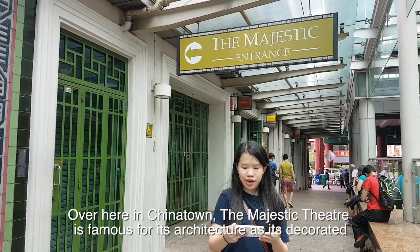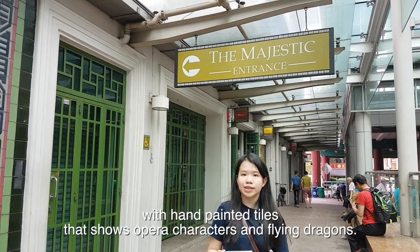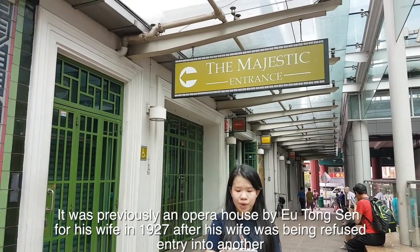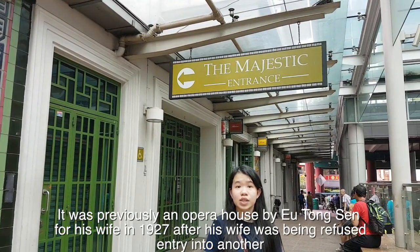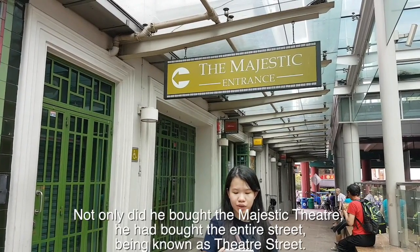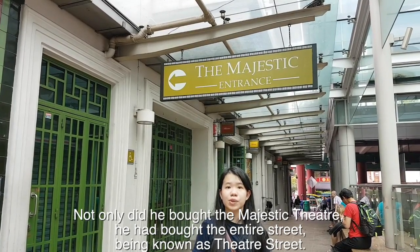Majestic Theatre is famous for its architecture as it's decorated with hand-painted tiles that show opera characters and flying dragons. It was previously an opera house built by Yu Teng's son for his wife in 1927, after his wife was refused entry into another. Not only did he buy the Majestic Theatre, he bought the entire street, which became known as Theatre Street.